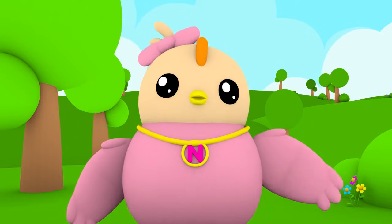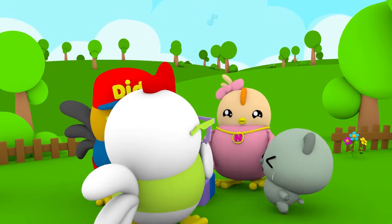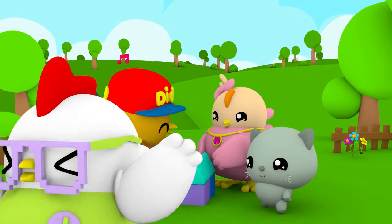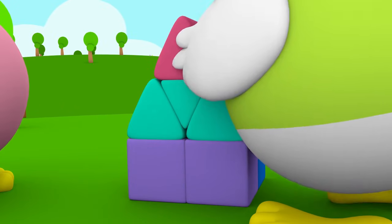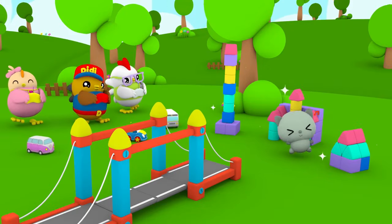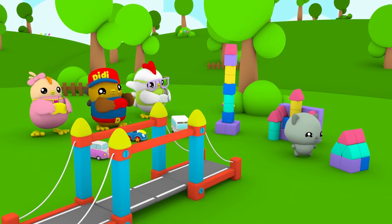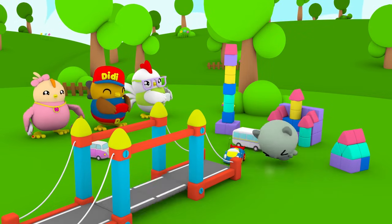I'll pick the next one. I want to build a mansion. We will build a mansion now. A very grand mansion. Yay! It's done! Our town is so lovely, meow, meow. Let's go on the bridge again. Vroom, vroom!